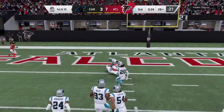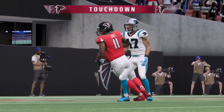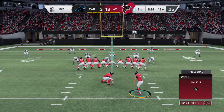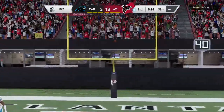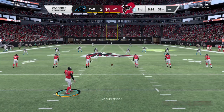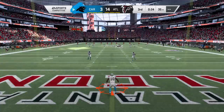Throw left side complete. It's Jones. And he is into the end zone for a Falcon touchdown. Julio Jones, 28 yards, and the Falcons will extend their lead. Extra point up and good by Tavecchio. And that pushes the lead up to 11. Now after the touchdown, it's Bosher to kick it away.